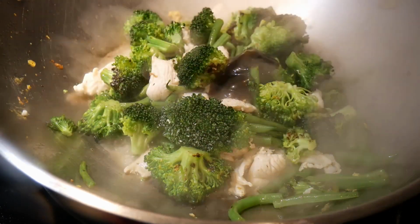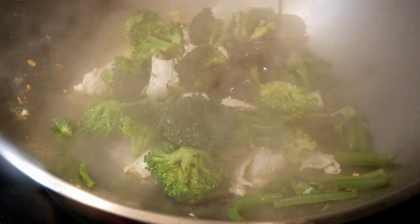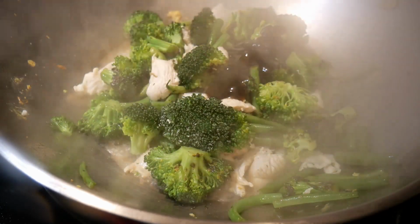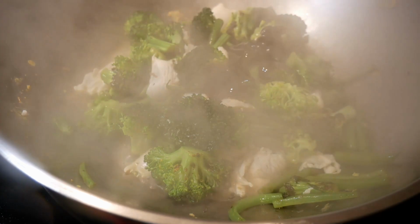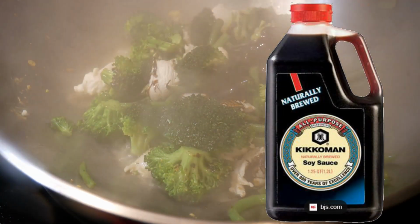There are different kinds of soy sauce that you can use. There are light soy sauce, dark soy sauce, and something in between. The soy sauce that I use most often is made by Kikkoman.